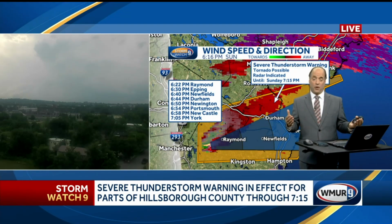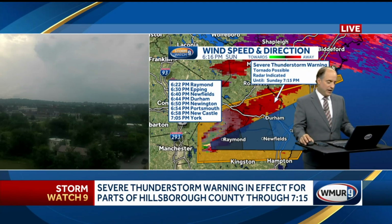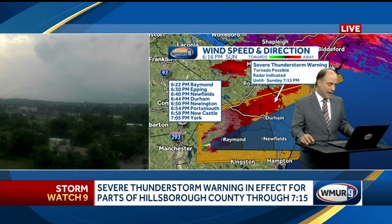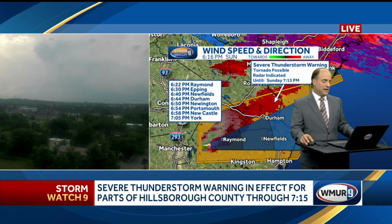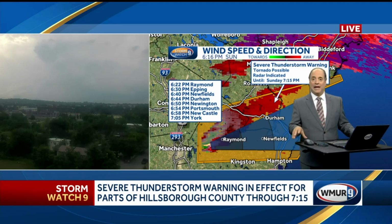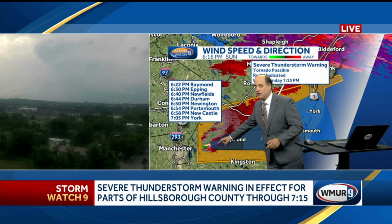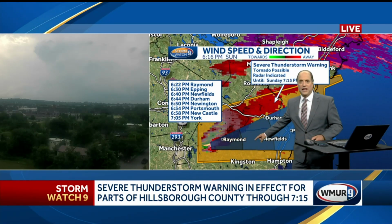Doesn't mean that's when the storm approaches, because well in advance of that, that's where you're getting in on the very heavy rain and the frequent lightning. Epping around 6:30, Newfield 6:40, Durham 6:44, even places like Newington and Portsmouth, all within the hour if the storm holds together. Again, the motion has been as close to west to east as possible.